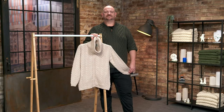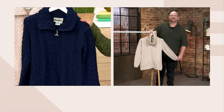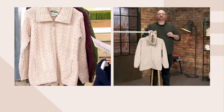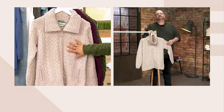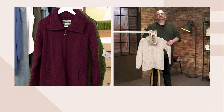Can you maybe help me with some of these colors? Of course. So the color that you're looking at there was parsnip. Oh, that is the parsnip. Okay, thank you. Then the natural is more like almost an optic white, the natural wool color. Got it. Okay, that one's the parsnip, you said. Yeah. And then we also have it available in a mulberry.